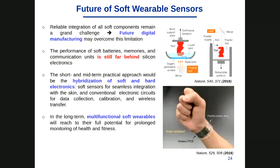In my opinion, the short and mid-term practical approach in this field is to hybridize the soft and hard electronics. So what does that mean? We can develop soft sensors for seamless integration on the skin and for noise-free detection of vital signs. And on the other hand, we can use chip scale components and conventional hard electronics for data collection, for calibration, and wireless transfer. But I believe that in the long term, multifunctional soft wearables will reach their full potential, and they should be able to monitor health condition and fitness status over a long period of time with minimal discomfort.